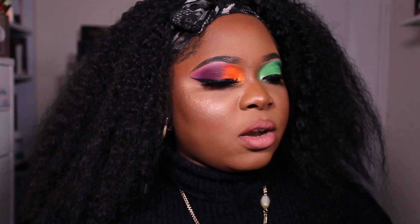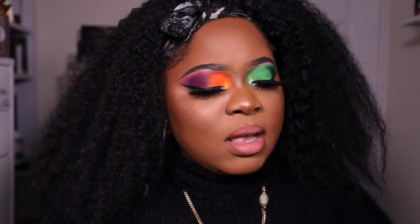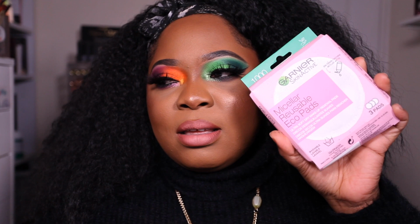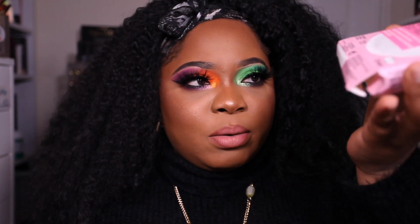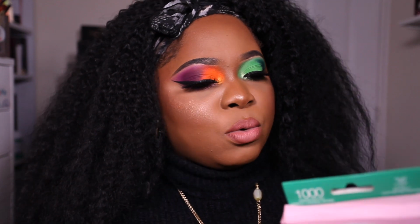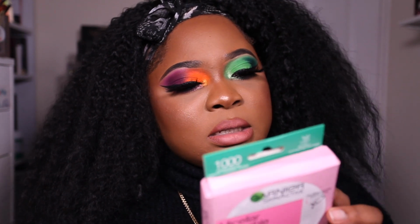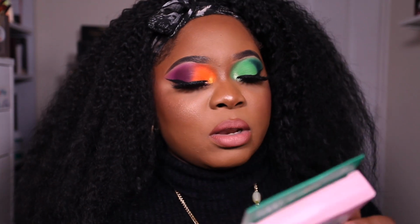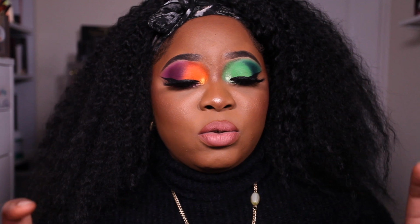They also sent over these Micellar reusable eco pads. Mine looks pretty damaged from shipping, I presume, but you get 3 pads, pop it in water, and you can use it to wash your face, and you can wash them in a washing machine. So look, wipes are overrated, guys. Do not use wipes on your face.